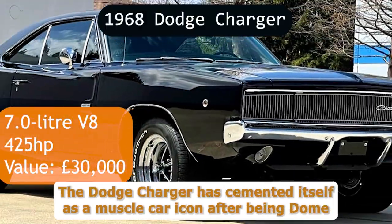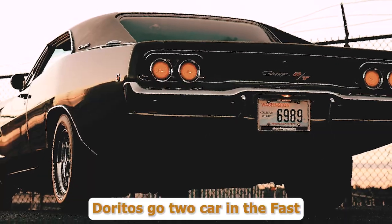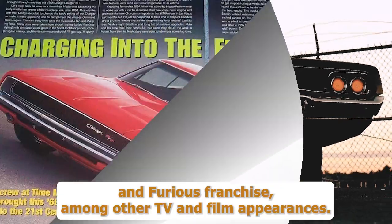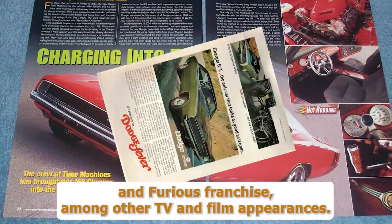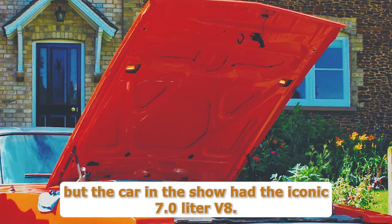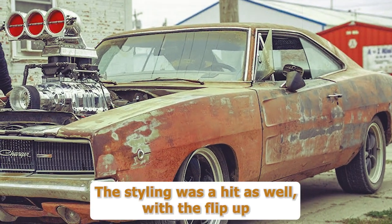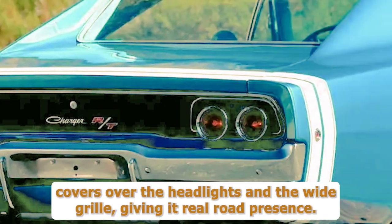The Dodge Charger has cemented itself as a muscle car icon after being Dom Toretto's go-to car in the Fast and Furious franchise, among other TV and film appearances. The Charger was available with a variety of engines, but the car in the show had the iconic 7.0-liter Hemi V8. The styling was a hit as well, with the flip-up covers over the headlights and the wide grille giving it real road presence.